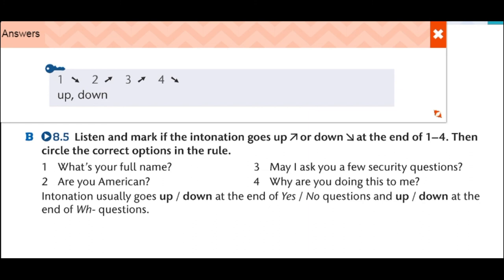In this activity, let's check the intonation you give for these questions. Remember that the machine was asking these questions, security questions, to Michael. Question number one, what's your full name? Question number two, are you American? Three, may I ask you a few security questions? Four, why are you doing this to me?